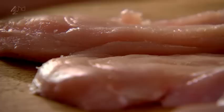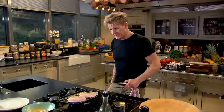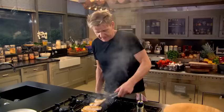Season the chicken on both sides with salt and ground pepper. Lay your chicken breast onto the grill. Never oil the grill until you're absolutely ready to cook your chicken. Now, turn them over. Beautiful. Cook for 3 to 4 minutes on each side until the chicken's got those lovely stripes from the griddle, which adds a gorgeous smoky flavour.